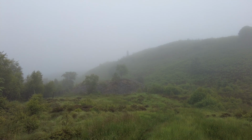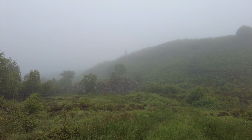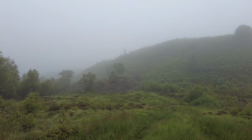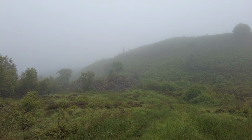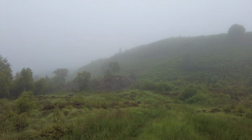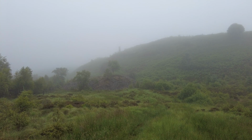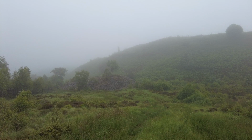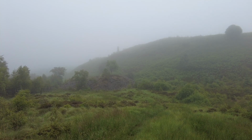I knew obviously from the maps that the aqueduct was under here, but I didn't actually realise I would be seeing anything about it. Yeah, maybe that's something I might have to do at some point in the future, is walk the aqueduct. Because that might be quite interesting, like Loch Katrine to Glasgow, following the aqueduct.